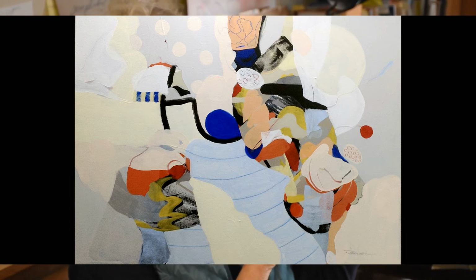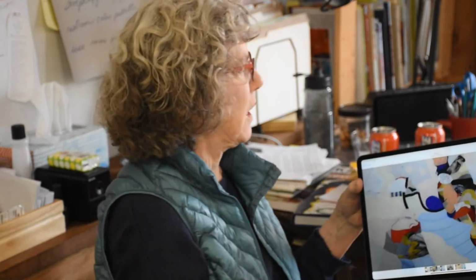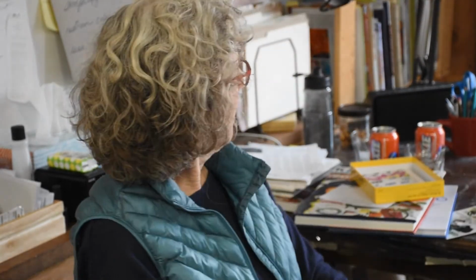And this painting turned out to be one of the things that everybody loved at the opening, from my little ugly duckling to a cute little painting. So that's the story of whimsical. That painting is actually called Fun House.